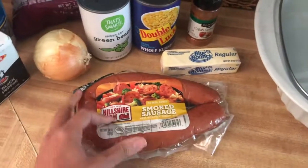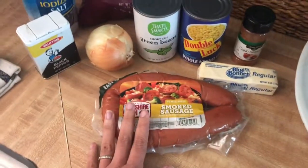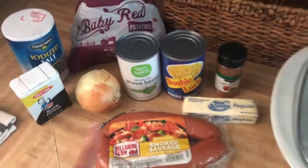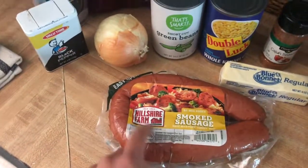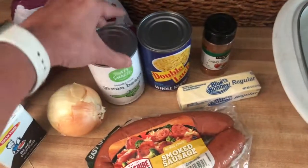10 bucks. Okay, so I'm gonna do the Cajun smoked sausage recipe. It's like a Cajun bake or sausage bake, and it's so good. But here's everything that you're gonna need. You're gonna need a smoked sausage. This was just what was on sale. It's a Hillshire Farm.